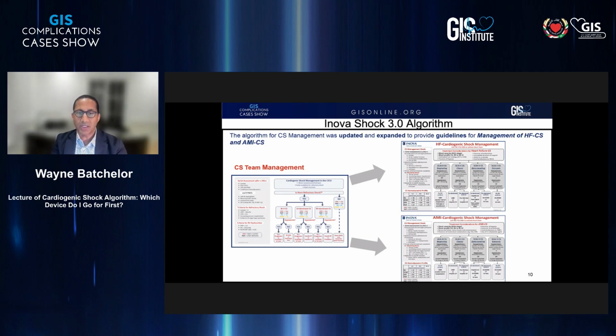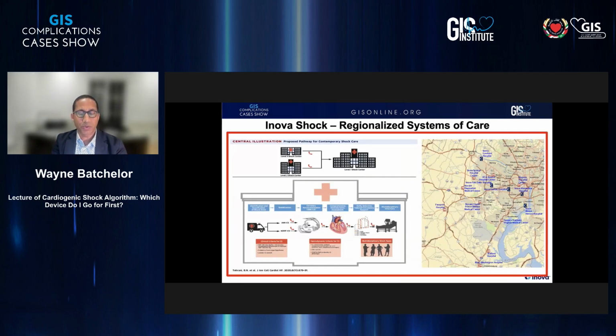And we found that matching the device to the presentation has afforded us a little bit more ability to use our resources more efficiently, and at least in our hands, improve mortality over time. So I'm just going to show you a little bit of our own personal data using this algorithm. We have 43 hospitals that send their patients to a level 1 shock center at Fairfax Hospital. Level 1 shock centers have all the devices available to them, cath labs, and of course all the MCS devices. Level 2 have a cath lab, but not advanced care and advanced devices. And level 3 centers basically are community hospitals that don't have cath labs.